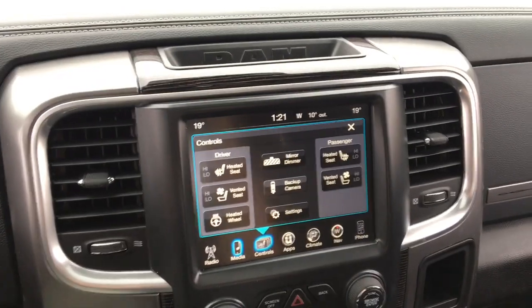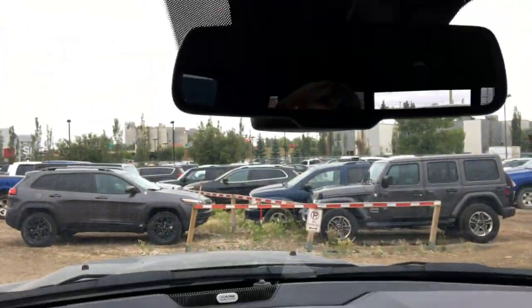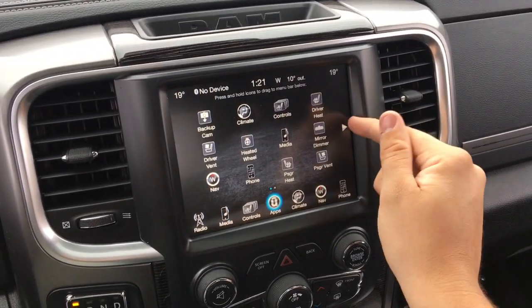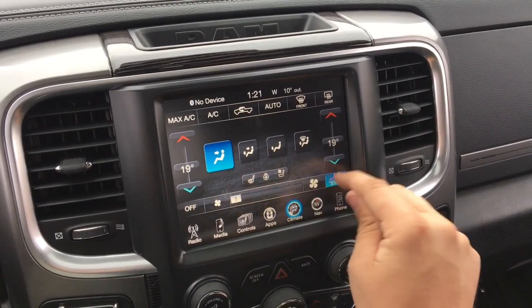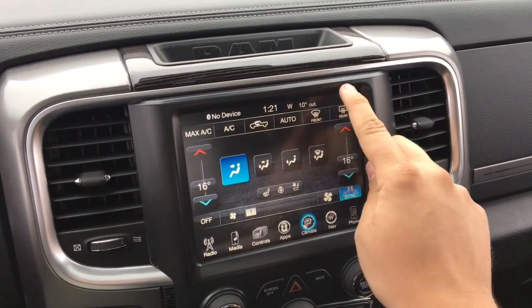Touchscreen controls for the driver and passenger heated and ventilated seats, the heated steering wheel. You have your mirror dimmer right here, and you can access the back camera without this truck being in reverse. Uconnect app showing you all the cool stuff that you have. Touchscreen climate control, easily adjust where you want the air to go, adjust your fan speed, you can unsync and sync the temperatures, set the temperature with just your finger, and more.